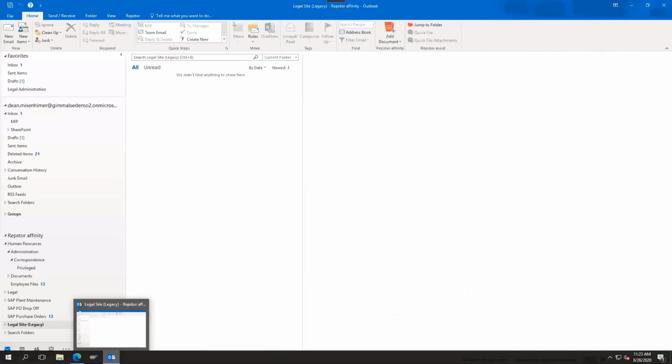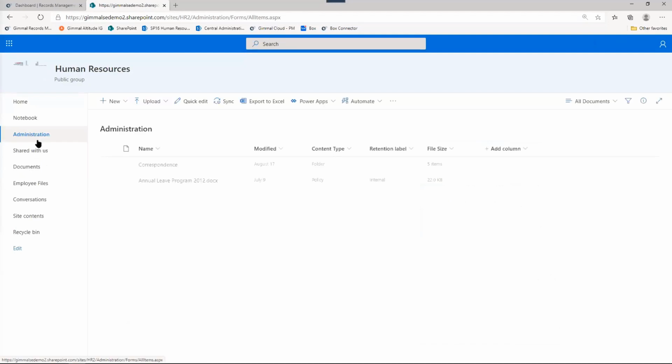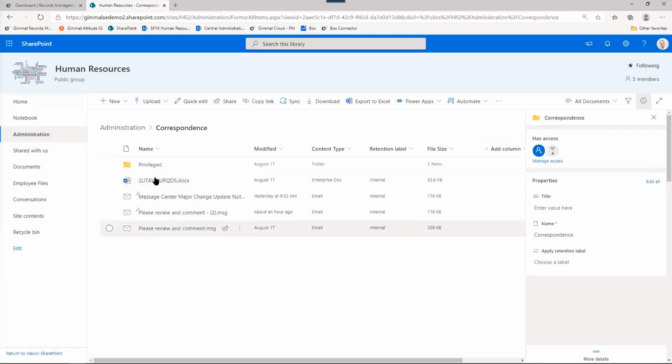But what I am going to do is pop into SharePoint, and we'll take a look at my SharePoint site. So here's my human resources site, a modern site that I have set up, with libraries for different types of employee documents, and here's my administration folder that we saw from Outlook. Well, here's my correspondence folder, and when I click into that, I'll see that I have emails stored here. I have a document that was stored here. That could be an attachment that was brought in from Repstor. Could be a document that was uploaded directly through SharePoint. But my emails are here.